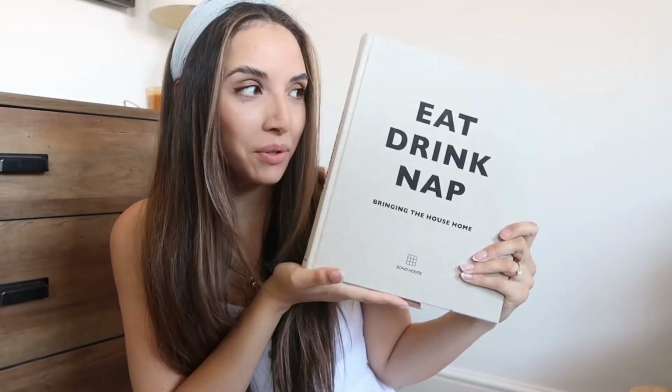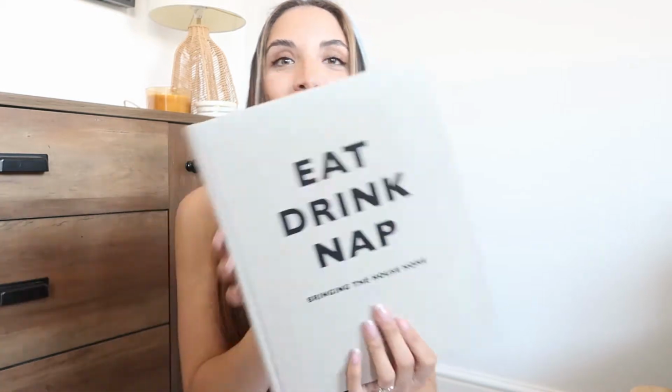And then the last one is of course the Soho House Eat, Drink, Nap book, and the cover itself is just beautiful, isn't it? And yeah, this one has so many nice looking cocktails in it, and I'm not gonna lie, that is the main reason why I got this one. So very excited to try some of the cocktails in here now that the weather is getting better.